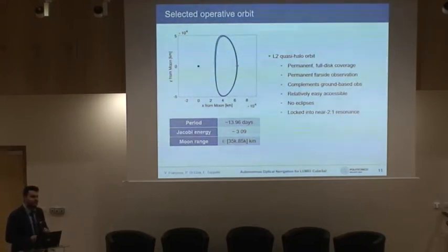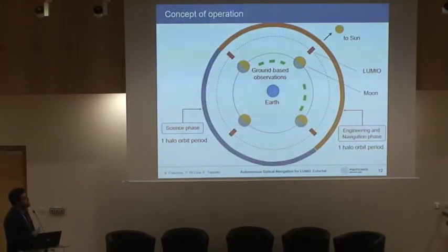This orbit has a resonance of a factor 2 to 1 with respect to the Sun-Earth-Moon period, so that every synodic period, 2 halo orbits are done, and in this way operations are steady and it is possible to plan operations. Since we have a 2 to 1 resonance factor, we will dedicate 1 orbit, the orange one, from the L2 point to engineering and navigation, and the other orbit to science investigation. We will perform science when we see the Moon as dark, from 50% to totally dark to 50% again, and we will perform engineering and navigation on this side when the Moon is lit, as seen from the L2 point, from 50% to 100% lit to 50% again.